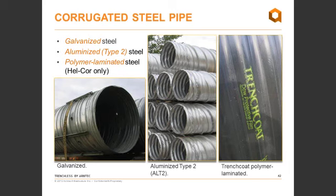So there is the option to supply an aluminized Type 2 steel pipe, and what that is essentially is a steel pipe with a pure aluminum coating. And the coating actually holds up very well because aluminum works a little bit more as a self-healing barrier coating as opposed to a galvanized zinc coating, which is more of a sacrificial coating.